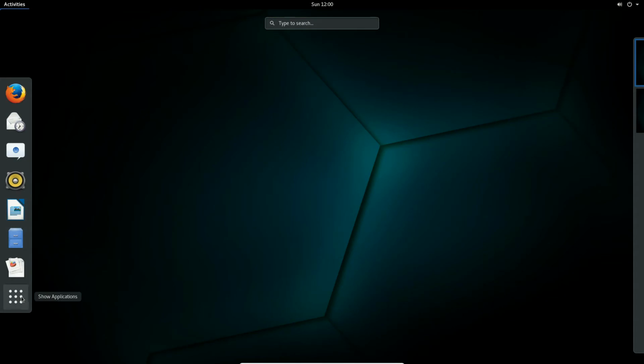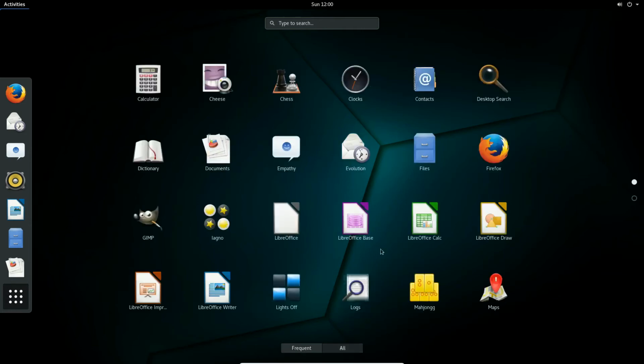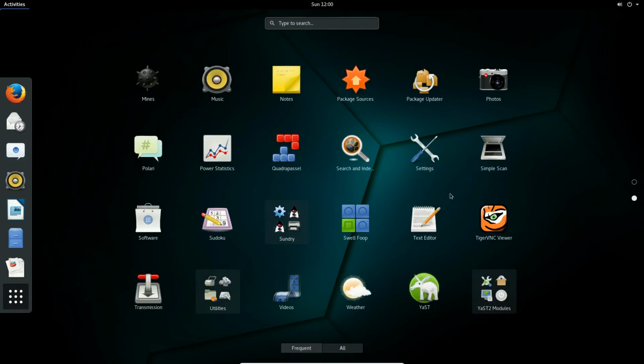We move down to show all applications, and we could see what's frequent, and we move to all, and then we could see everything that comes pre-installed. We have Cheese, which is something to operate and manipulate your webcams, calculator, chess, a few games installed for those who have some idle time, clocks, contacts, desktop search. You can look around, dictionary. I'm not going to go through all of them.